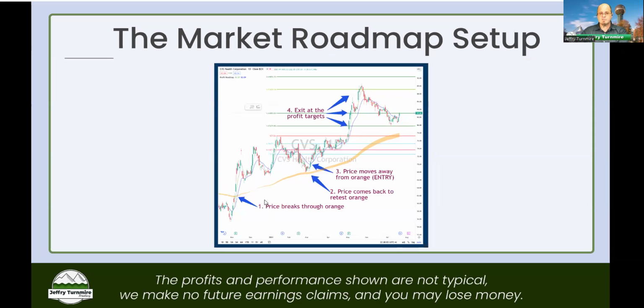So first, the price breaks through this orange line. The orange line is the roadmap indicator right there, and I gave you the code for it just a moment ago. So price breaks through. That's the first thing we need. Then we need price to reach some sort of exhaustion and come back and retest for point number 2. My most current indicators and setups and everything require an actual price touch of that roadmap line right there. Now, point number 3, the price moves back away and creates an entry.